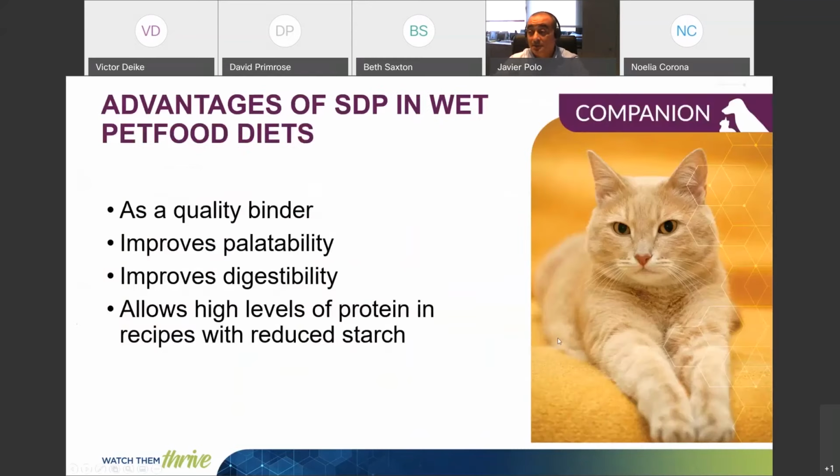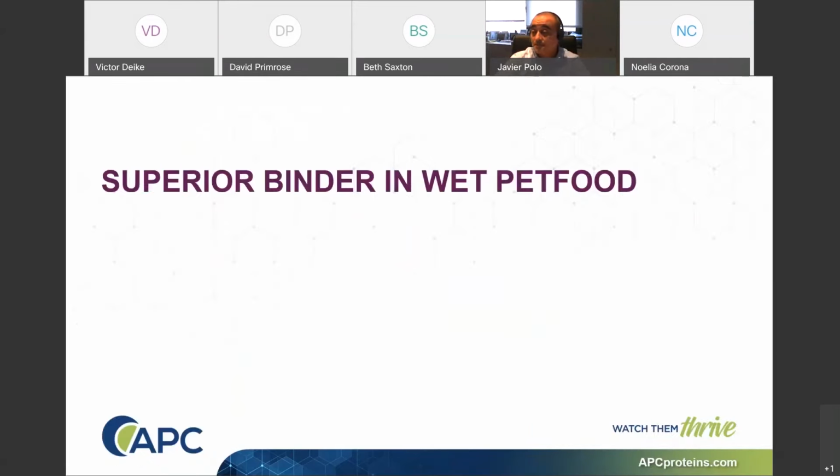Okay, what is the advantage of spray-dried plasma in wet pet food diets? As I mentioned, it's a quality binder, improves palatability, improves digestibility, but also allows a high level of protein in the recipes and reduces the starch. You need to take into consideration that plasma has around 73–75% protein. Then the inclusion of plasma always allows you to increase the level of protein in the recipe. Why we consider that plasma is a superior binder in wet pet food.